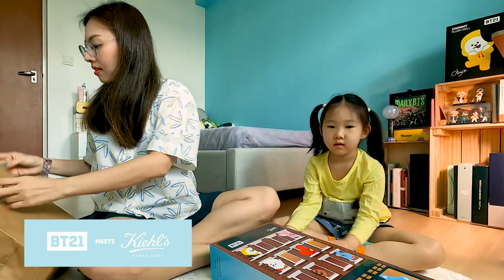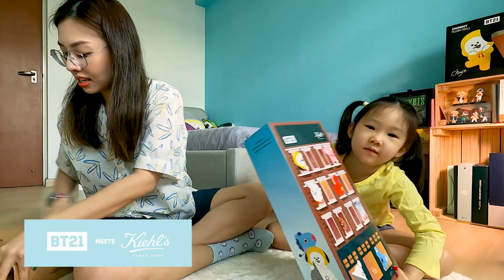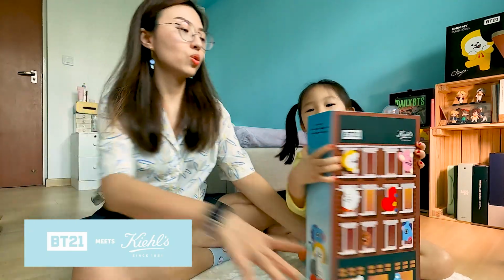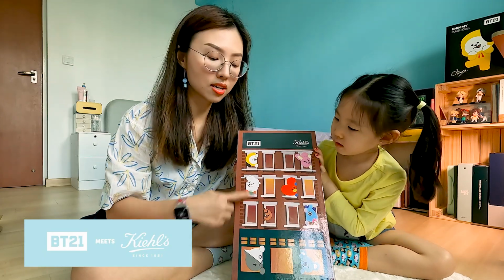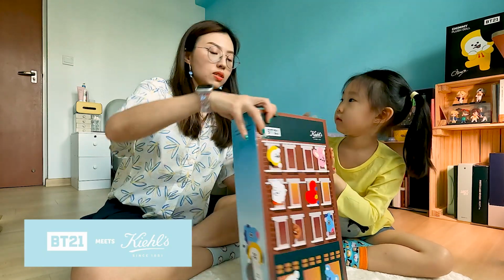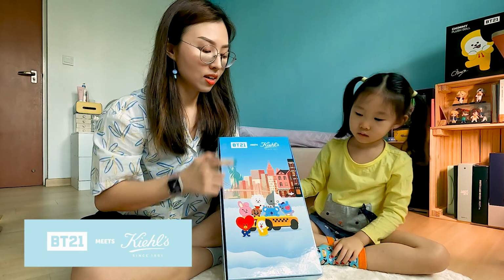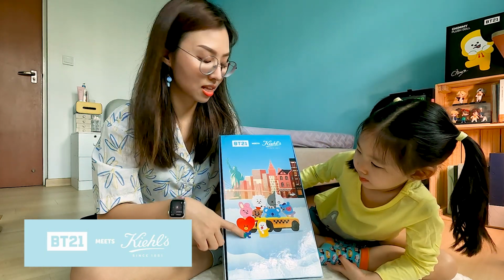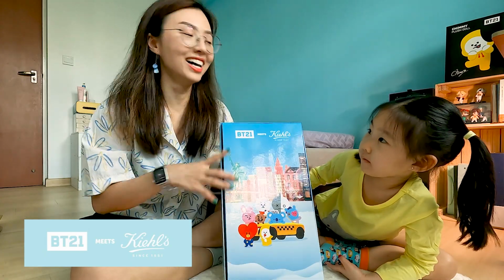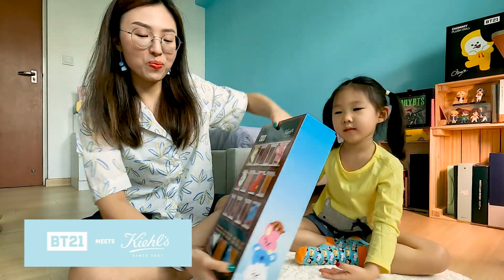Show them, Megan. The box. Yes. Cute yung packaging niya. So it has all the characters here and Van as well. So at the back, you can see them in the, I think, New York setting. Yeah. Then now we open it.